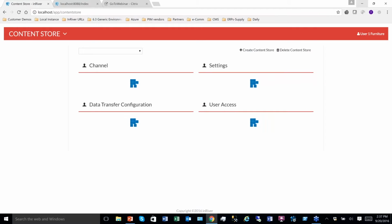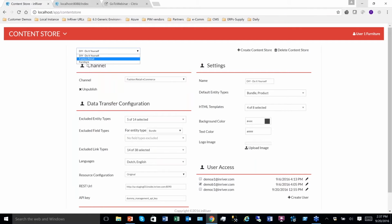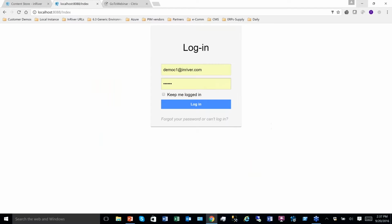In my content store in here, I can create as many content stores as I'd like. In my case, we have one already ready for furniture. I've already decided what products I want to expose to them, what fields I want to expose to them, what templates I want them to use. So this is a one-time job. You set it up, and then the user can come in and start looking for product. So let me take you through what a typical content store looks like. I'm going to go ahead and do a quick login.